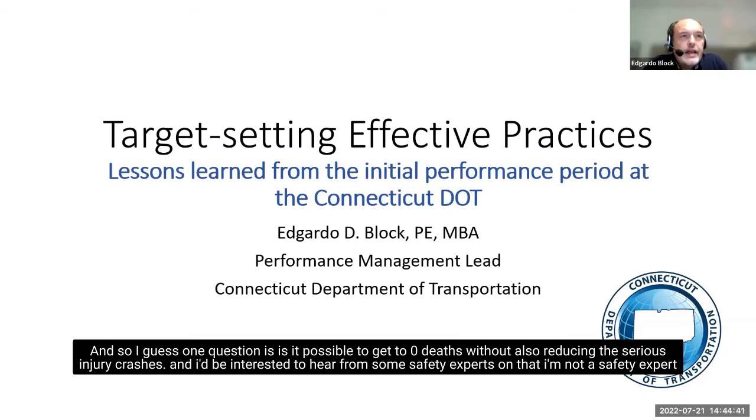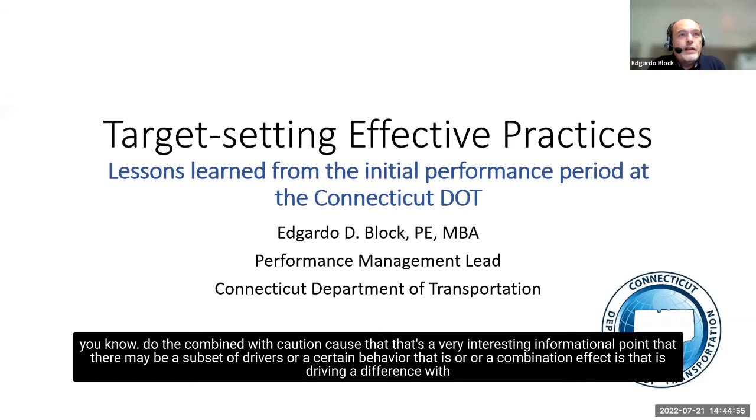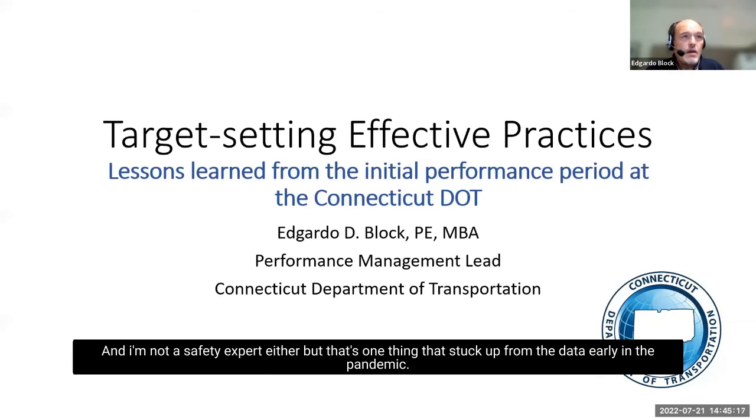I'm not a safety expert, but during the pandemic, when our volumes dropped by 50%, the fatalities didn't, but the serious injuries did track VMT down. So that's a hint that it probably merits combining with caution, because that's a very interesting informational point, that there may be a subset of drivers or a certain behavior, or a combination of factors, that is driving a difference in the outcomes. I'm not a safety expert either, but that's one thing that stuck out from the data early in the pandemic.